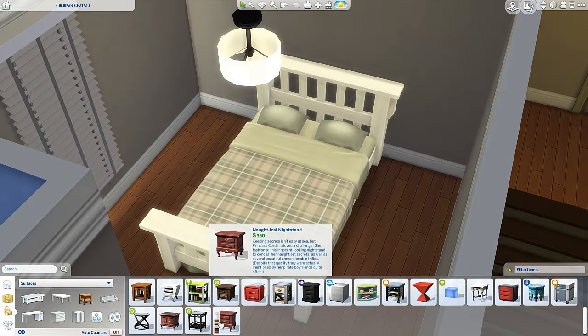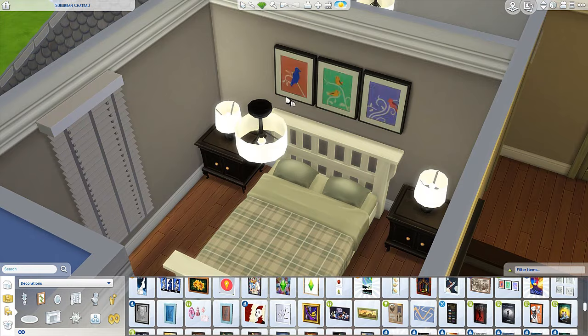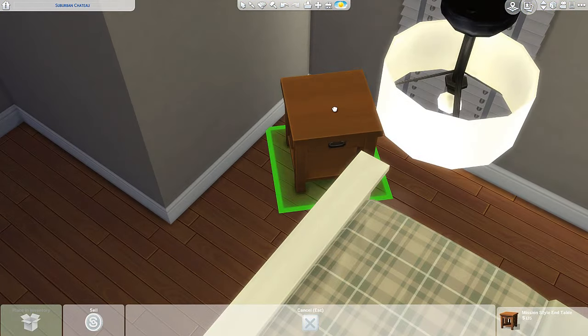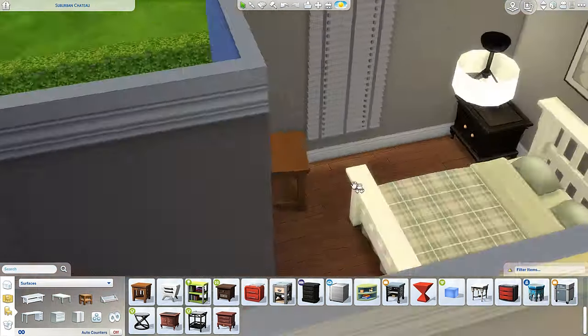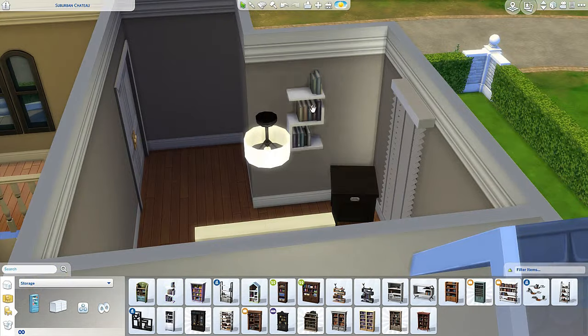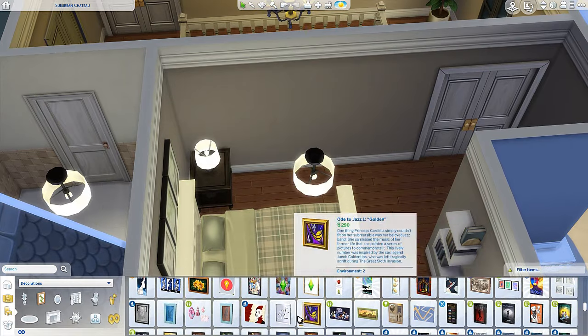So now we're working on the guest bedroom, which honestly, is probably the most boring bedroom ever. Literally nothing exciting in it. The color scheme is just blah. The decoration is just meh, basic. And even the paintings are very boring, which is perfect. And it's exactly what I was going for because it's a guest bedroom.